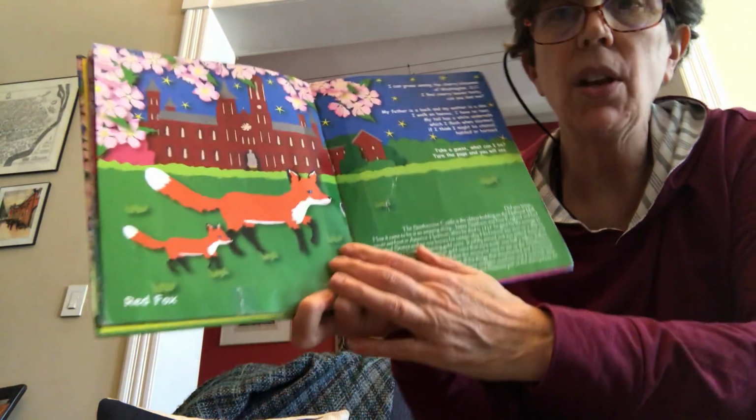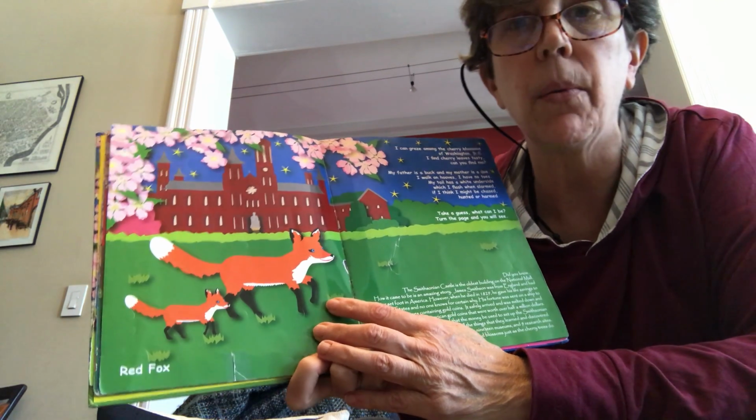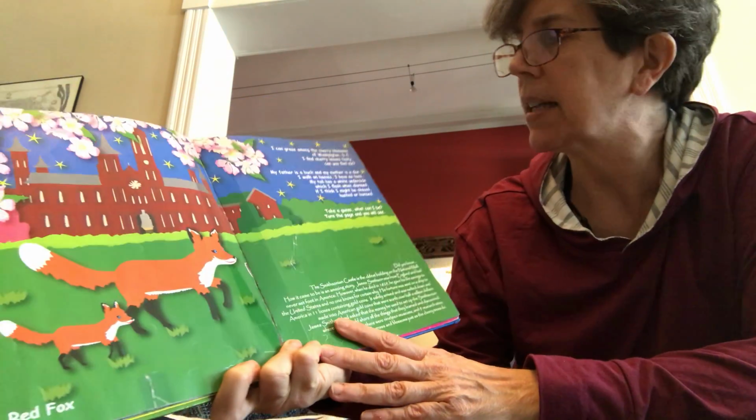When I was on vacation in February up in Massachusetts, I looked out the window where we were staying and there was a fox walking down the road. It's not every day we see a fox, is it?